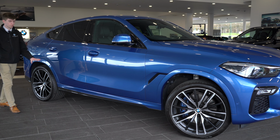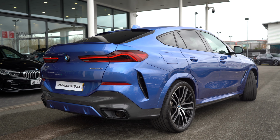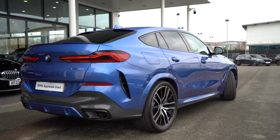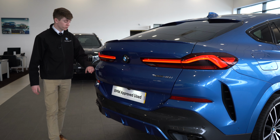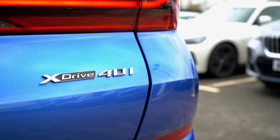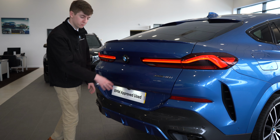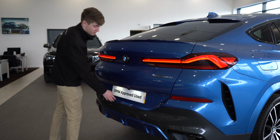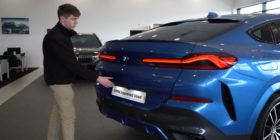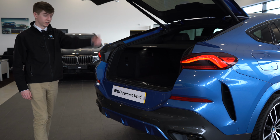So coming round to the rear of this X6, we see these nice long sweeping tail lights, really stylish, really sporty and really sleek on the back of this vehicle. We've got the X6 and xDrive 40i badging, indicating that this is the 3-litre B58 petrol engine. We've got the big sporty exhaust, again in gloss black, part of the M Sport Pro Pack. And we have the Moondust grey diffuser at the bottom, and if we open up the electronically activated tailgate, we can also see the reversing camera at the bottom there.